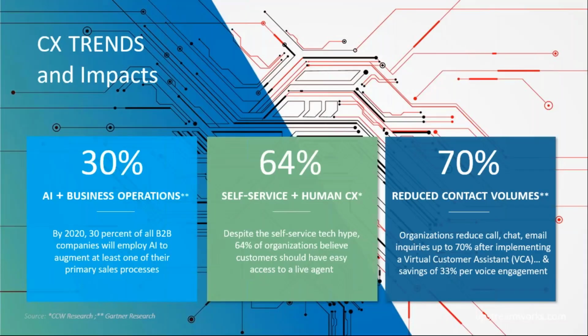Starting off looking at just some of the trends around customer experience, a lot of businesses are implementing artificial intelligence into their business operations, 30% by 2020, which is coming up very quickly. Looking at automating at least one of their primary sales processes. AI, from everybody you talk to, is probably the only thing people talk about more than cloud these days. There's a lot of interest, a lot of misunderstanding of what AI does as well, so we'll address some of that.